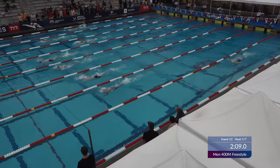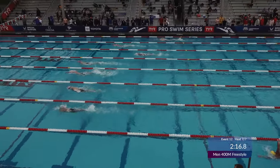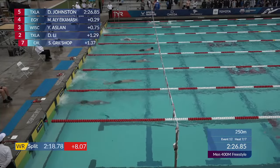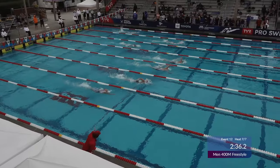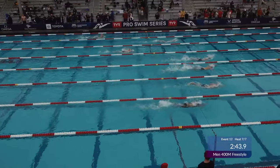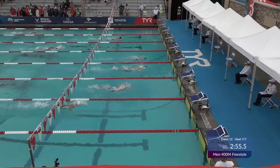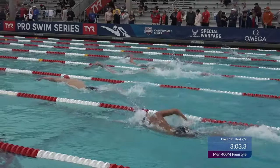David Johnston now into the lead ahead of Daniel Lai. El-Kamash has moved up to third spot, splitting 29.79 on that last 50. David Johnston in five, Marwan El-Kamash in four, and Yigit Aslan in lane number three, currently the top three with less than 100 to go now in our final heat.